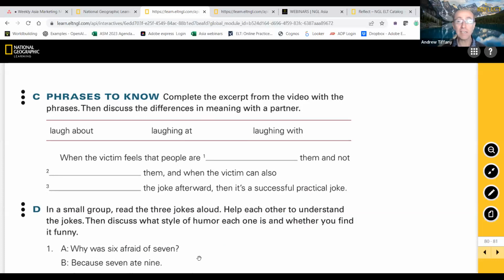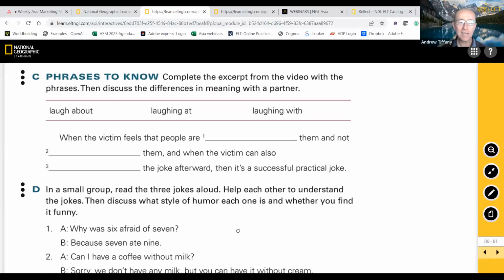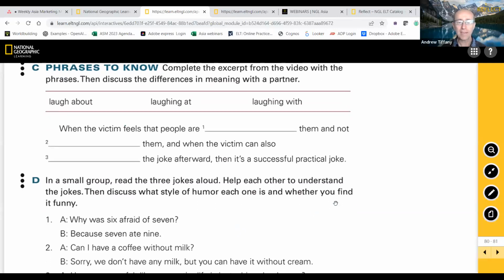Now what about this one? This one's a little bit different. So that's wordplay. Let's have a look at this one. Can I have a coffee without milk? Sorry, we don't have any milk, but you can have it without cream. What do you think of that one?